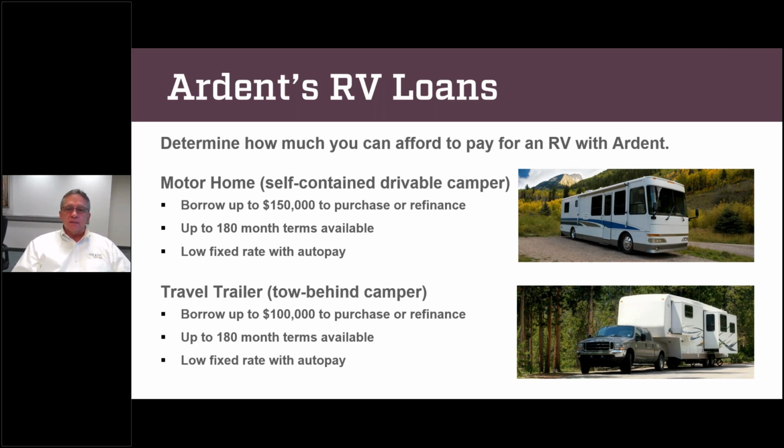Rand McNally is a camping guide that my parents used when I was a little child, and is still in business. That gives you a good feel of the campgrounds that are out there, what they have to offer, how they're rated, so forth and so on. Whether they can accommodate different size campers, if they have tent camping, and the amenities as well.